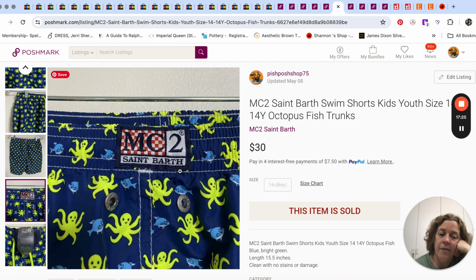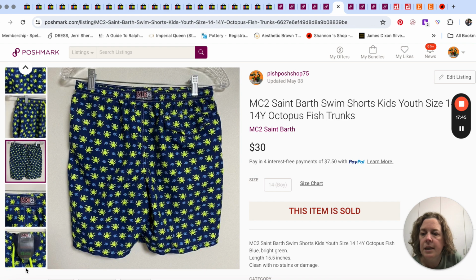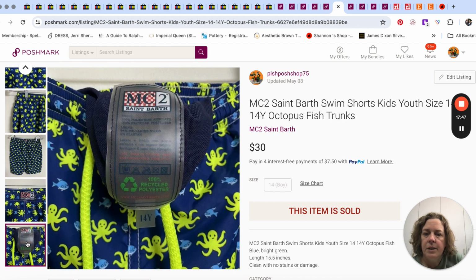And they have Mickey Mouse on them, and so they seem a little bit rarer. So we're going to see how we do on those. Anyway, like I said, it was a bundle, so $40 for those two pairs of swim trunks. But keep an eye out for that company. That label's right on the outside band. And like I said, they sold really quickly. And if you look at the comps on men's swim trunks, they seem to do pretty well.